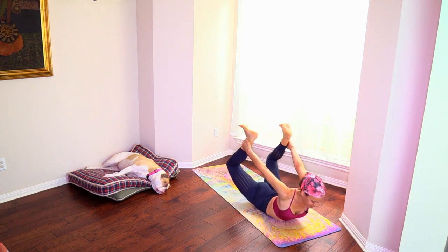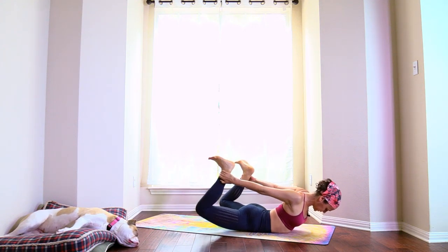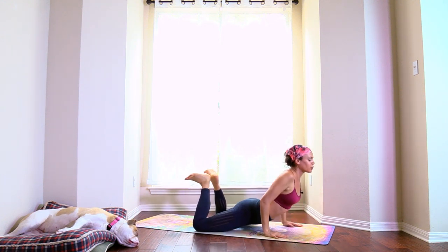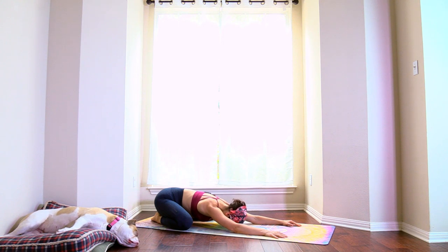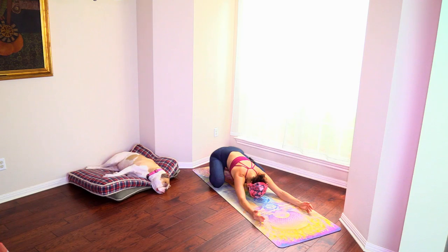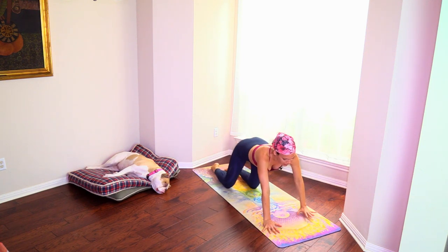For one more awakening pose. Great. Followed by one more calming pose, child's pose. Followed by a little circulation building interval.